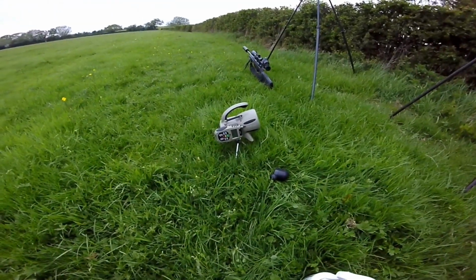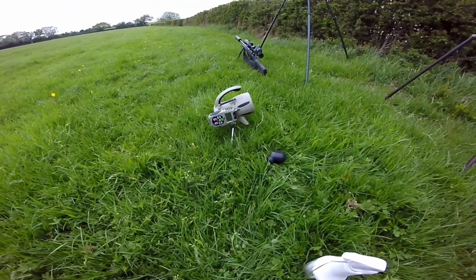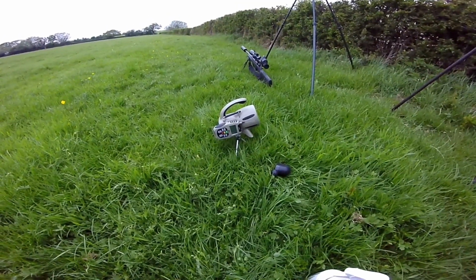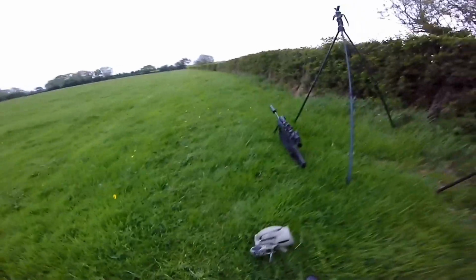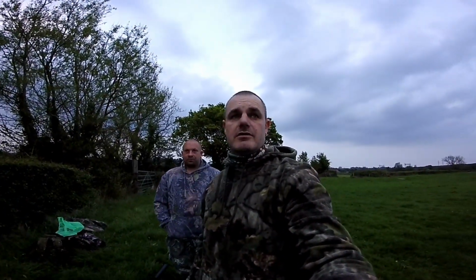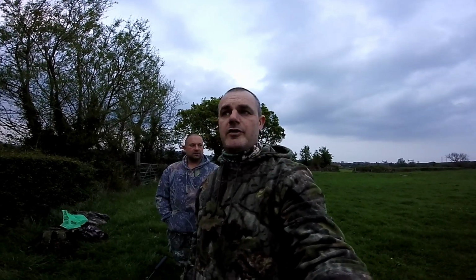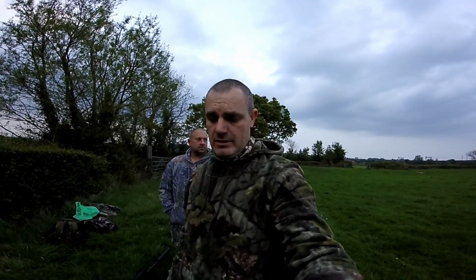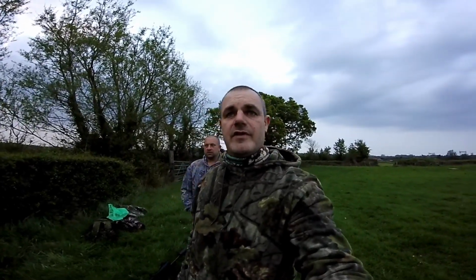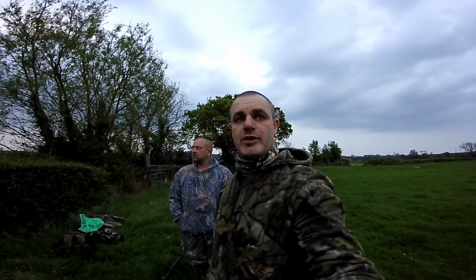Clint's brought out his Icotec sound caller as well, so on a little tripod there. We'll go and put a load of spray up by the gate and we'll put the speaker out and hopefully something comes into it. There's quite a few cubs kicking about, so obviously they won't be used to the caller, but fingers crossed we'll get one in pretty soon.